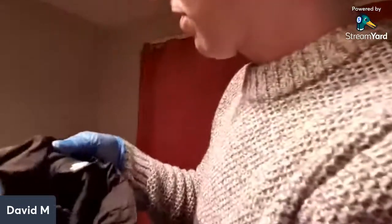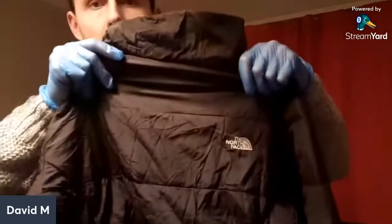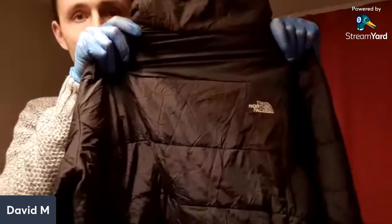Right. Last two, everybody. This is the last two. So this is a woman's large jacket, just a black woman's large jacket. There's the back of it. There we go there. There's no hood or anything like that. It didn't come with a hood. This one's hoodless. Get me inside, please. There's the inside. And there's the logo. Yeah, so woman's large black jacket, 40, £45.